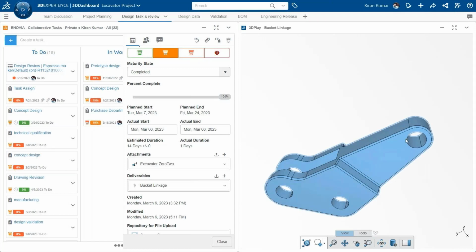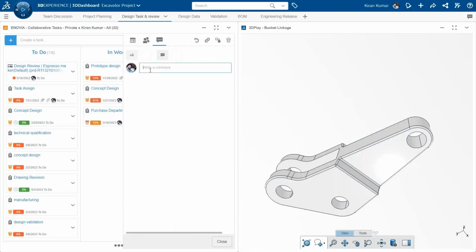He sees the model looks good, and as the manager, he sees that it is good. But the part has been designed just now, and he wants to see whether the holes and all the brackets look good, or whether there is any interference happening on this particular bracket. So he's going to add a comment in the bracket itself here. He's saying, please check if there is any interference on the bracket which you have created just now, and you can just paste it in this task itself.